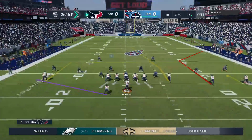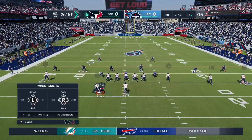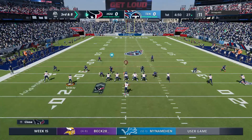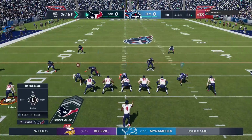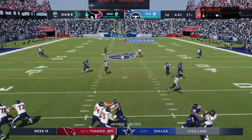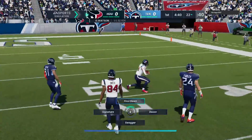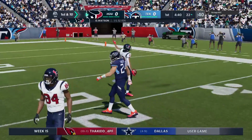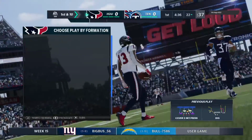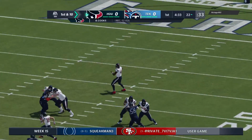An early tough test on the opening drive. This is 3rd and 8. A shotgun snap for Watson. He's letting it fly for Cooks. And that's caught inside the 30. And he is going to have a Texans first down as they're able to get the 3rd down conversion. It's a big play on 3rd down for the Texans. 52 yards.